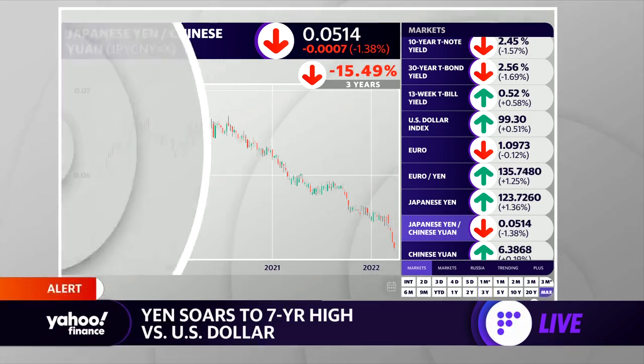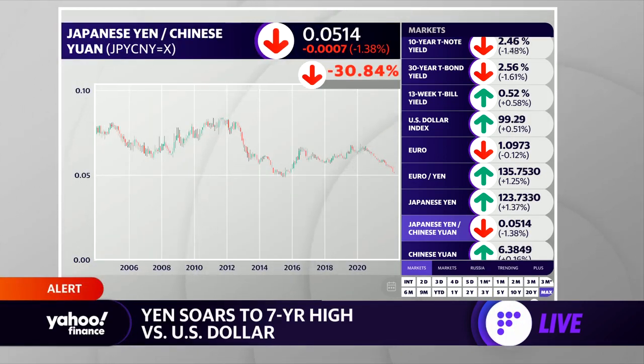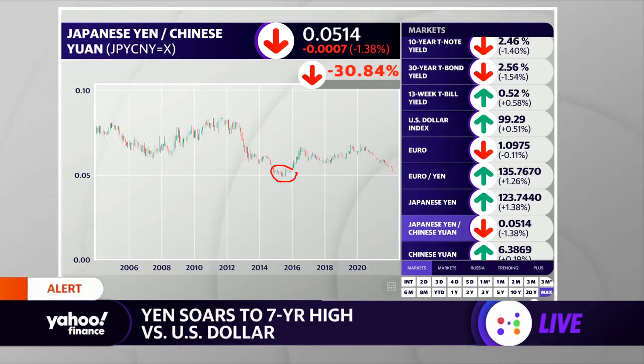If you go to a max chart here, and forgive the scalings, I just want to point out that the last time we were close to these levels was August of 2015, and that was when the Chinese government devalued the currency by 3%, caused all kinds of shockwaves throughout the system, and the Fed eventually postponed its rate hiking cycle because of this. So big long-term implications that we're talking about here.